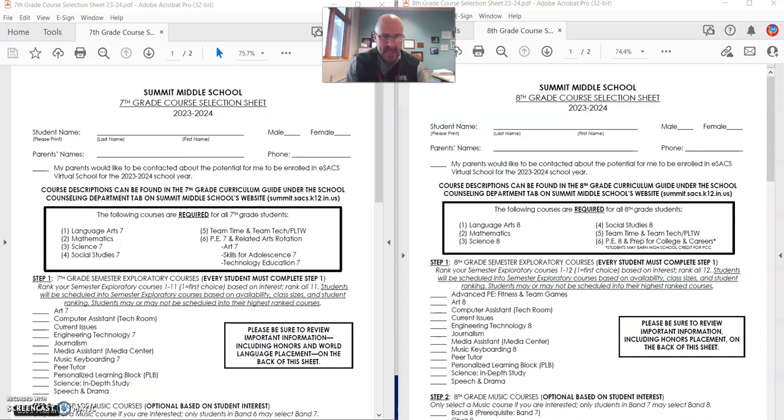And before we get into some of these details, I would say that your advisory teacher would be a good resource for answering any questions that you have. Also, you're more than welcome to come down to the guidance office and see your guidance counselor, and you can speak to any of the administrators as well. All right, so let's dig in.